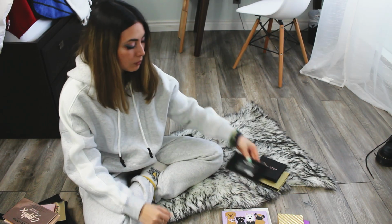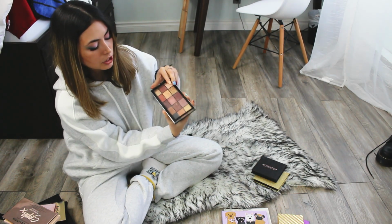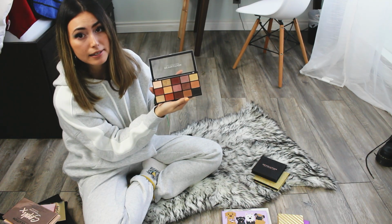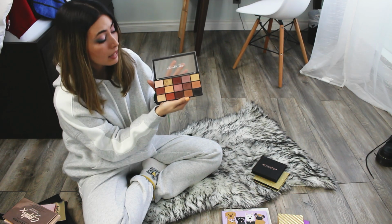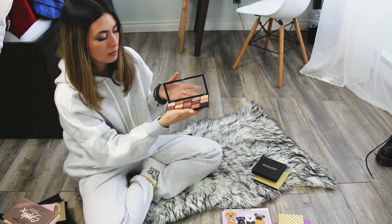And I have this one, which is their Reloaded palette in Velvet Rose. This is just like a neutral palette. I think it's a dupe for Anastasia's Soft Glam palette. Again, really great formula. Kind of boring, but it's pretty standard.